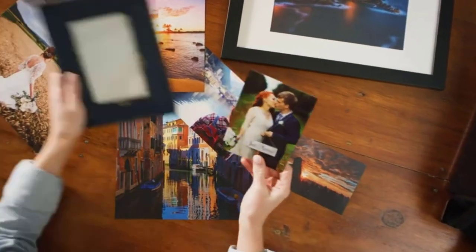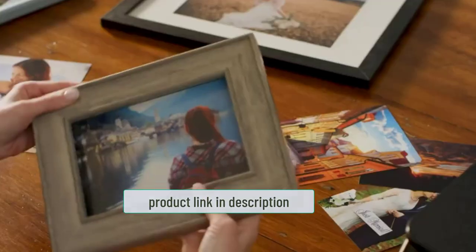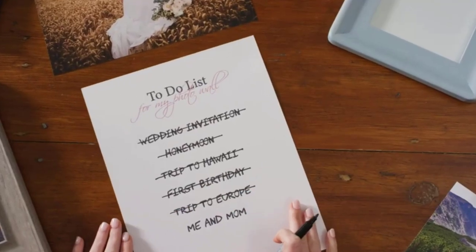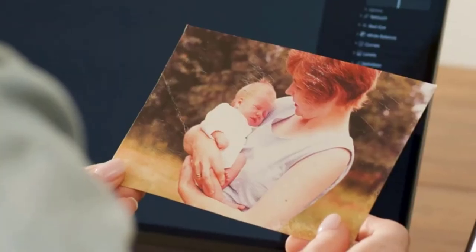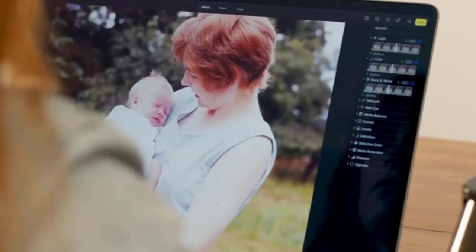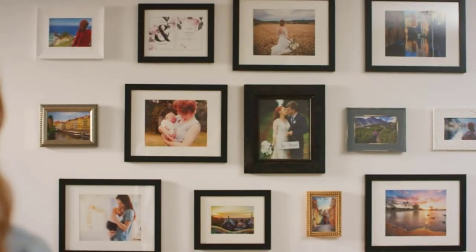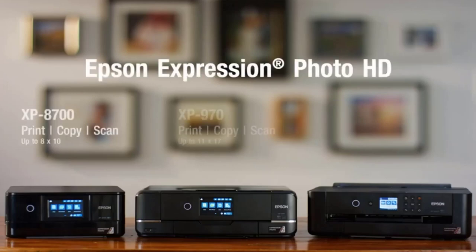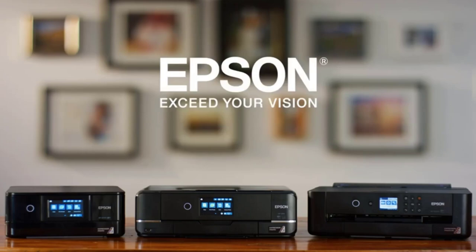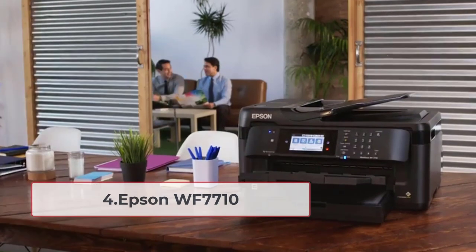You can also automate high-volume jobs on specialty media with a dedicated 50-sheet rear tray. The tray even works for printing on thick cardstock. The maximum width is 13 inches borderless, and you can print on media up to 44 inches long. This model is also surprisingly compact for a photo printer, up to 30% smaller than comparable A3 printers. Our best portable printer is similar, and you can buy more batteries to switch them out while you're on the go. At number 4, Epson WF7710, efficiency has never looked so good.